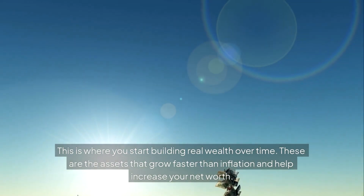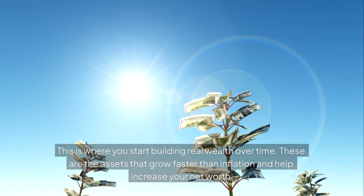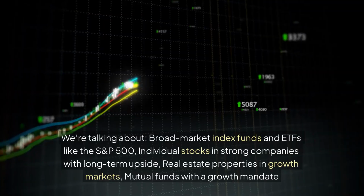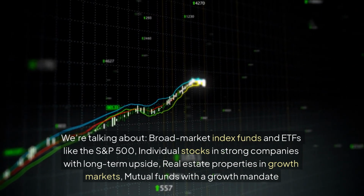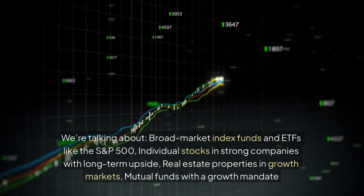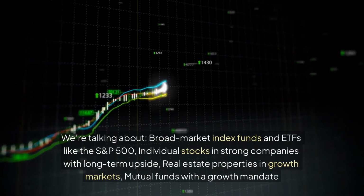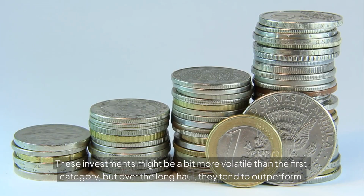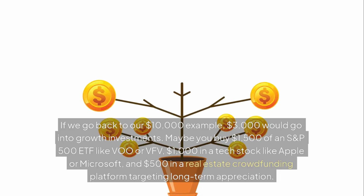Now, let's move on to the 30% growth assets. This is where you start building real wealth over time. These are the assets that grow faster than inflation and help increase your net worth. We're talking about broad market index funds and ETFs like the S&P 500, individual stocks in strong companies with long-term upside, real estate properties in growth markets, mutual funds with a growth mandate. These investments might be a bit more volatile than the first category, but over the long haul, they tend to outperform.